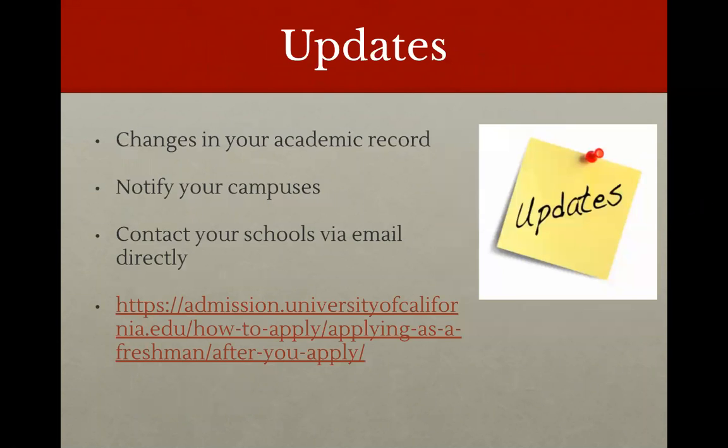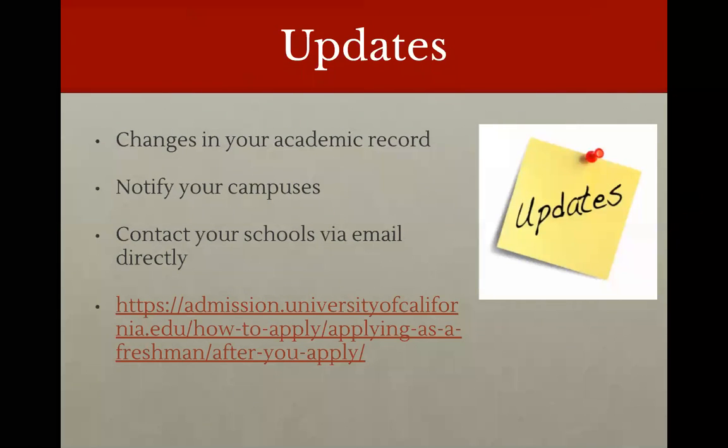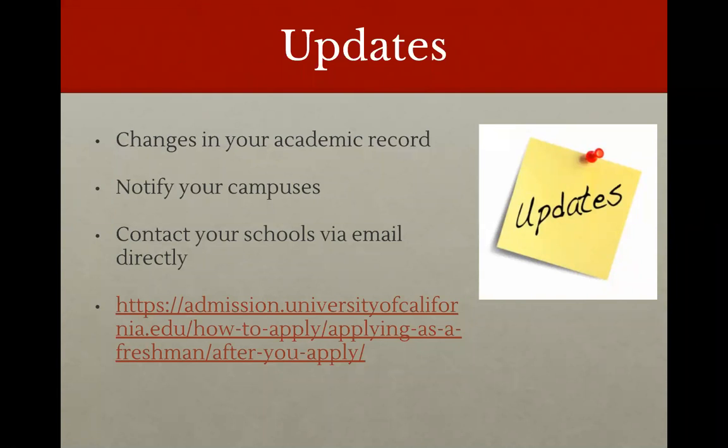All right, so if you have any changes to your academic record, or there has just been something that changed that you want to let your colleges know about, you'll need to notify your campuses individually. So you'll want to contact your schools via email, and you'll want to contact them directly. It's always good to do this via email, just because it's good to have a paper trail. If you call and you speak to a representative over the phone, they may not record it. They may not add it to your file. So it's best to do this via email, and you'll want to send them a professional email.